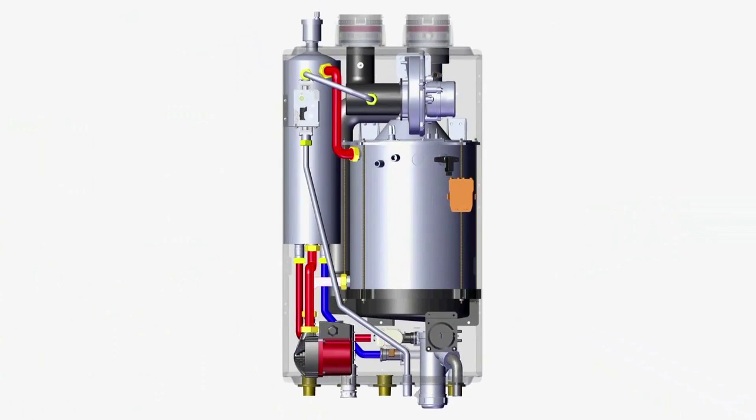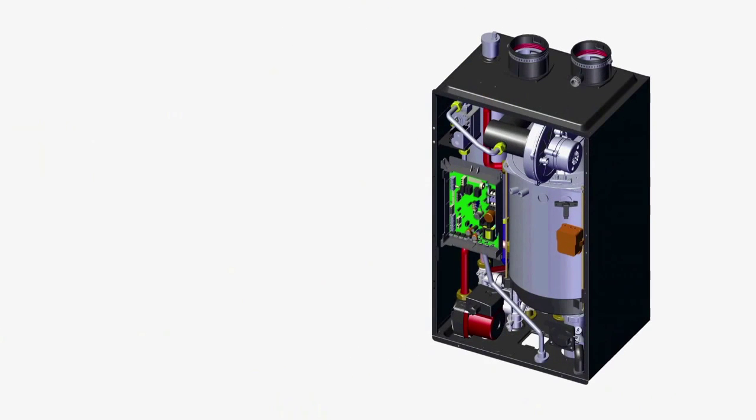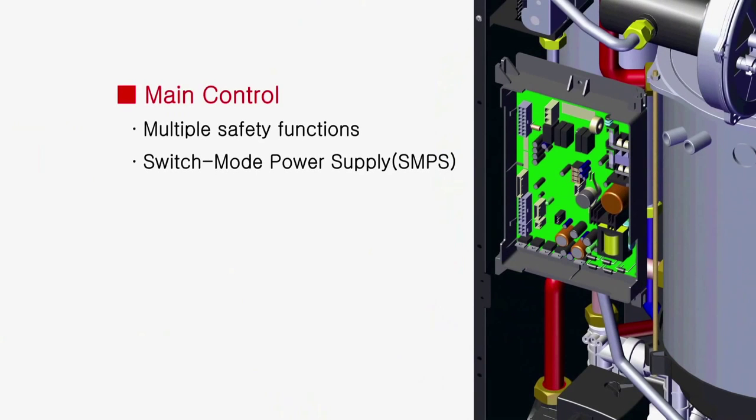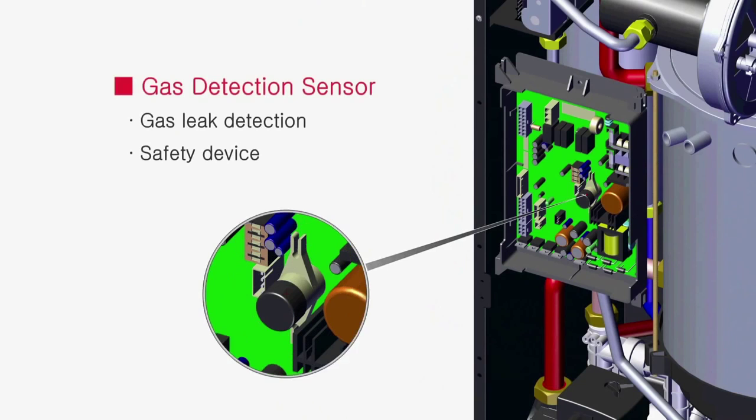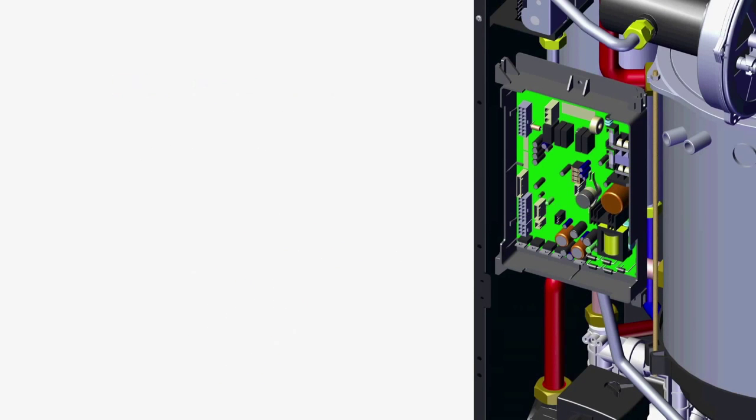Until now, you have seen main parts. From here, you can see safety devices. Switched mode power supply, SMPS design. A gas leak detector prevents deadly gas explosions caused by internal gas leakage.